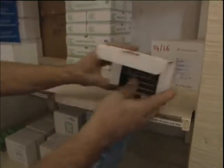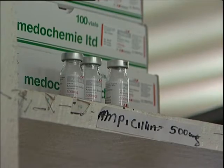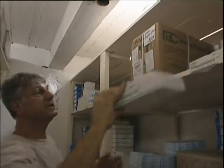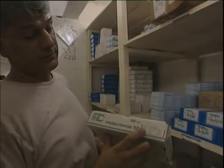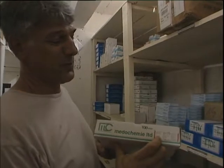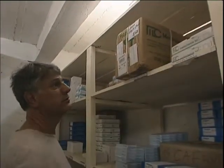Most of the time, there are several dosages for the same drug. Here, for example, is 500 milligram ampicillin and 1 gram ampicillin. You have to be attentive and careful because the labels are very small with tiny writing. It requires training so as not to mix them up or simply pick it up thinking, oh, this is ampicillin, and in fact, you've got the wrong dose. Every milligram counts, of course.